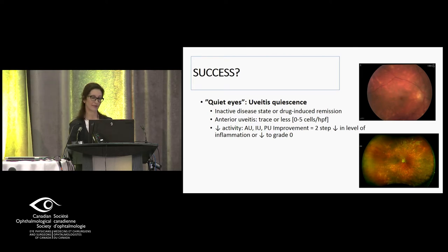This is an example of a patient with very active birdshot retinochoroidopathy with vasculitis and cystoid macular edema on presentation. It took a while to get her CME under control, but after a year of treatment and modifying her various immunosuppressants, she became quiescent. And this is one of her recent pictures showing the choroidal lesions are well defined, they're not active anymore, there's no vasculitis and there's no vitritis.